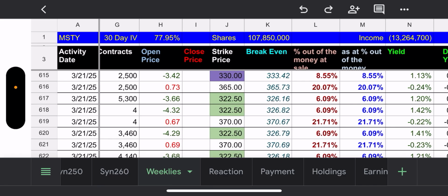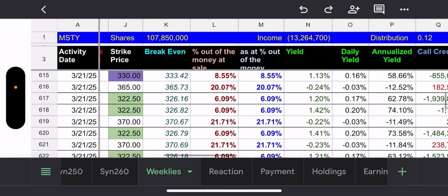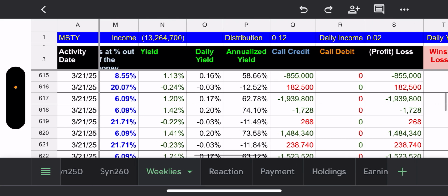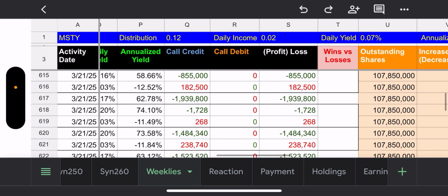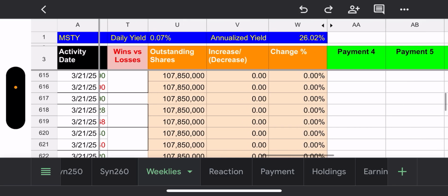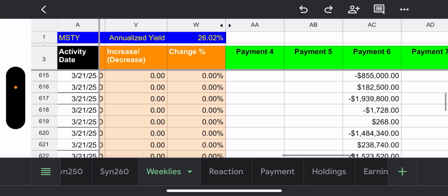Ugly, getting ugly. I don't know why it's lowering, but it's lowering. 77.95%. Outstanding shares, 107 mil. Total net income, yes, we flipped to income, baby. 13.2 mil. That's a distribution of 12 cents, a daily income of 2 cents, a daily yield of 0.07%. And if you annualize that, only 26%.